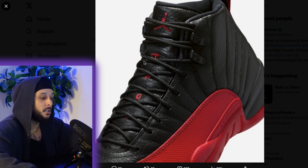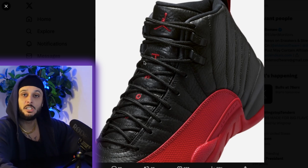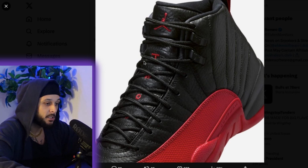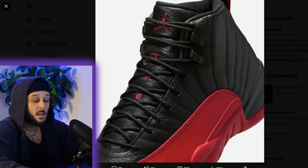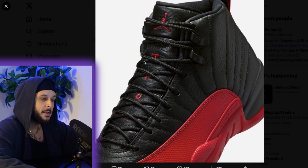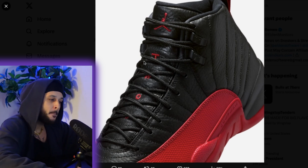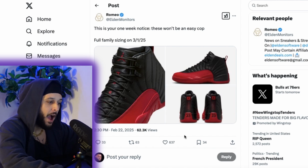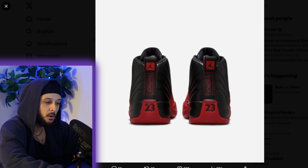But then we had the Lucky Shorts drop, which was not an OG release, not too much stock, but apparently the demand wasn't really there. As far as this one right here, they're saying that the stock numbers are probably going to be similar to the Black Metallic 5s, which I would say is not really a good thing. Based off the demand, I'm thinking that the Black Metallic 5s would have a higher demand than, say, these Flu Games. But let me know if I'm wrong or right on that one.